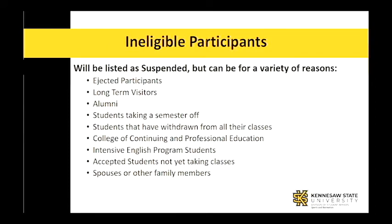Ineligible participants will be listed as suspended, and these can be for a variety of reasons. Participants may have been ejected, long-term visitors, alumni, any students that have withdrawn from their classes or are taking a semester off, anyone in the College of Continuing and Professional Education, as this is not a degree-seeking program, as well as intensive English program students, accepted students who are not yet enrolled in classes, and then any spouses or other family members.